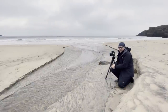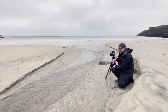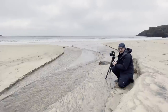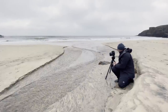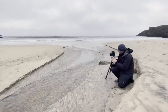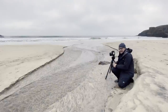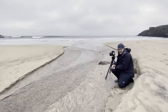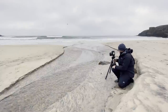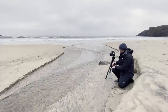So after a bit of a look around, I've decided that this rock in the lower right-hand side here, the curve of the river and then the gentle curve of the sand, I'm going to take this before the tide comes in. The tide's coming in, there's a bit of a surf. I've gone with a 2.5 second exposure here, just because I want the ocean to be a little bit less dominant. There's not a lot of texture in this foreground water.